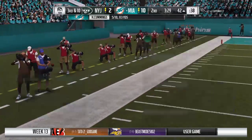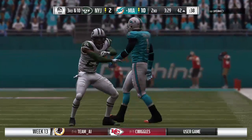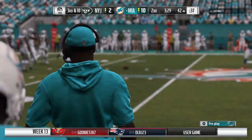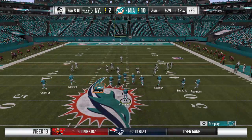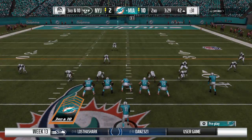The turnover put them in great field position. They don't want to squander it with 3rd down coming up. No, not at all. And you know what else you do? You make your defense mad. They got you the football, gave you a great opportunity. You got to cash in and get some points. So back-to-back incompletions.